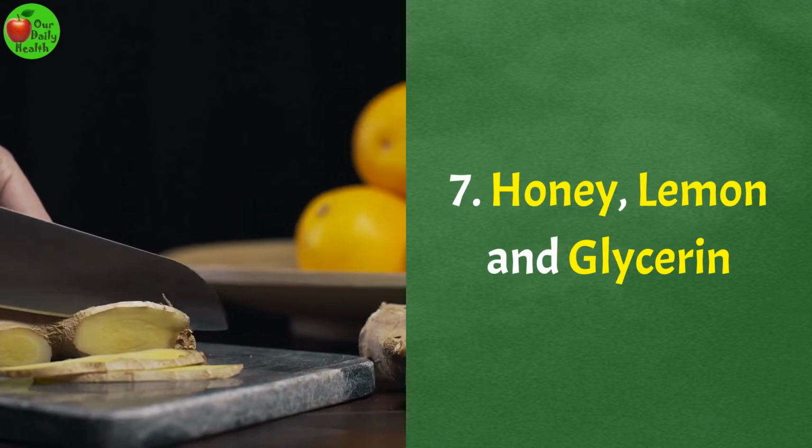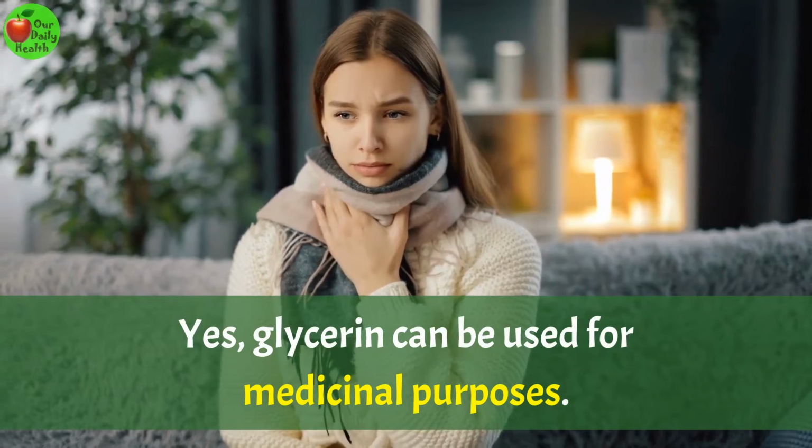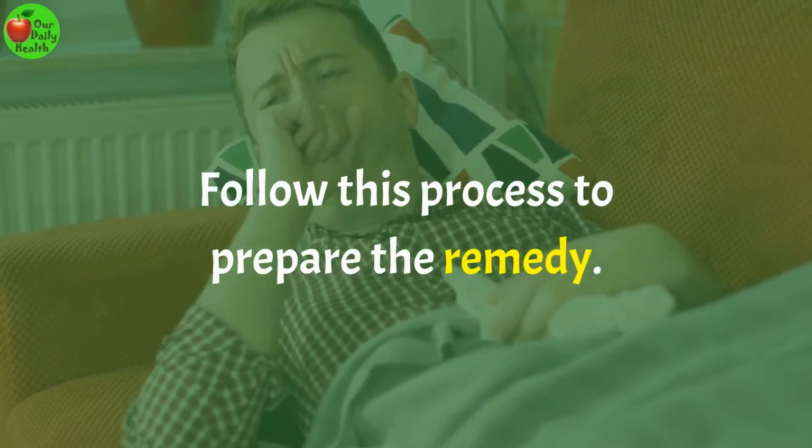Number 7. Honey, lemon, and glycerin. Yes, glycerin can be used for medicinal purposes. Follow this process to prepare the remedy.